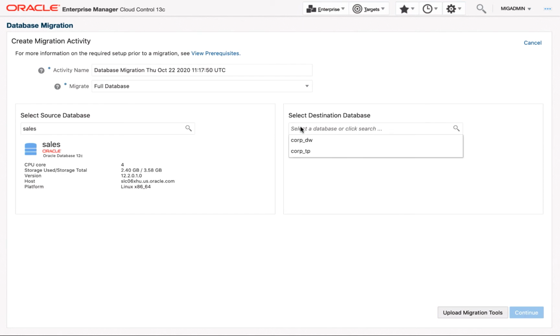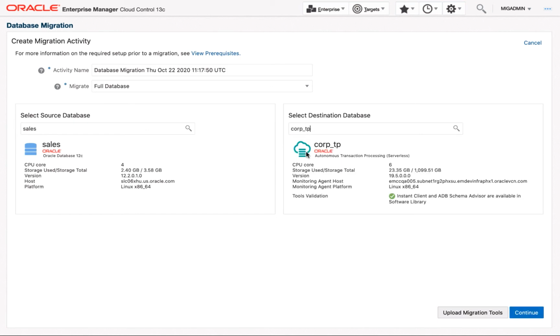In this system, I have a warehouse database and a transaction processing database. I'm going to select the autonomous transaction processing database as my destination database type for migration. When I select a database, all the details about the database are populated from the repository. In the tools validation section, we also see that Instant Client and ADB Schema Advisor are available in the software library, and they are up to date.